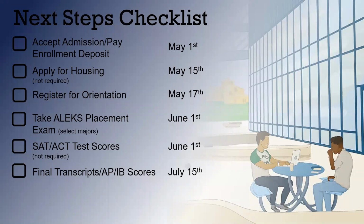Here is a compact checklist of all of our deadlines. I recommend taking a picture of this, that way you do not miss anything. To recap, accepting your admission and paying your enrollment deposit needs to be completed by May 1st. While not required, the priority deadline to apply for housing is May 15th. You must register for orientation by May 17th.